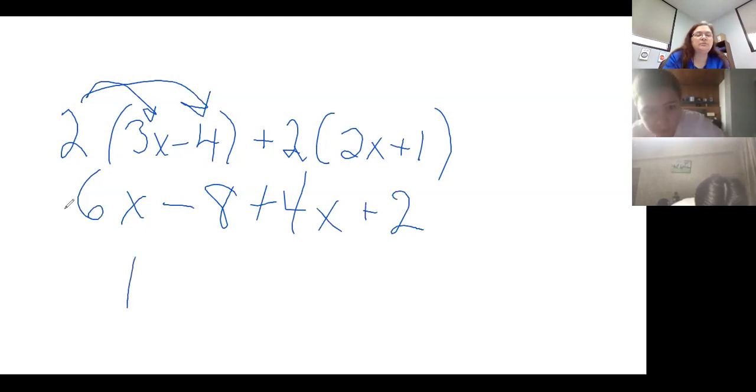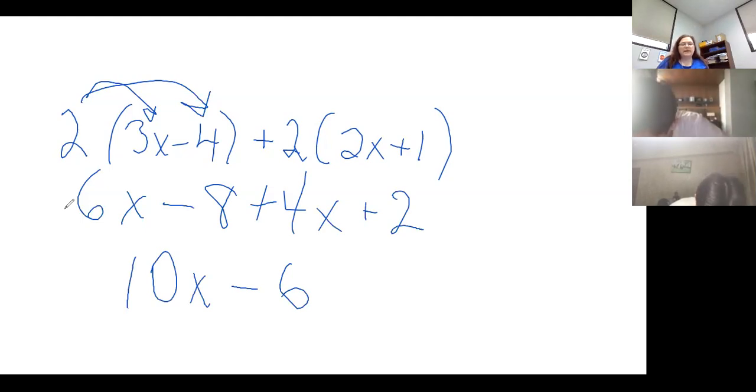What's an integer? Whole number, yep. It can be negative or positive. So what did you guys get when you worked it all out? For perimeter, distribute, combine like terms. 10x minus 6. That's it. Yes. The perimeter is 10x minus 6.